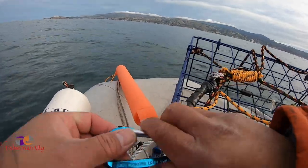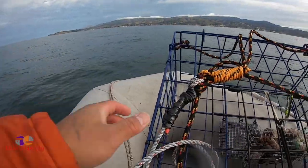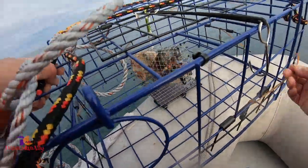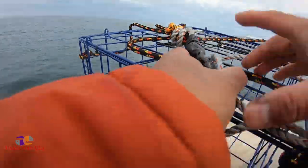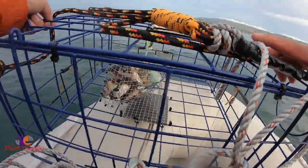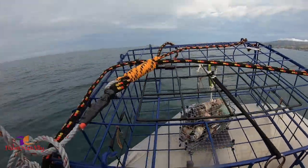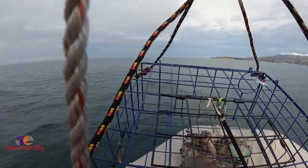All right, guys. There we go, guys. So this is how you do it. See this rubber band? You have to make sure you take this rubber band off, because otherwise crab will not be able to come in. There we go. It's gonna be our first drop.